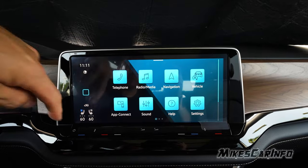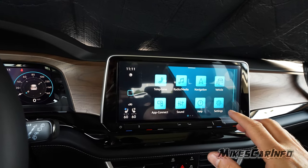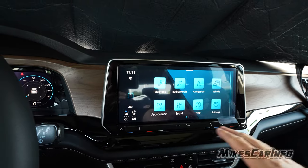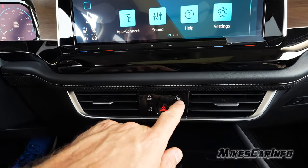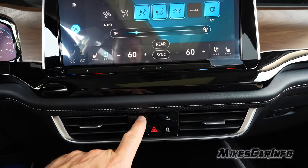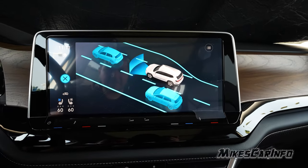And once again, we have the buttons there below, and they're really easy to press. Once you get used to it, instead of resting your hand when you're pressing a button, you just can't really do that, otherwise you're going to start pressing buttons down there. Just below that are additional buttons. This will quickly go to your climate, so you can hit that. Quickly go to the safety systems, and the status of the safety systems pops up here as well.